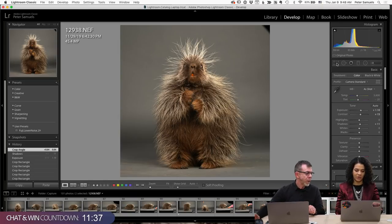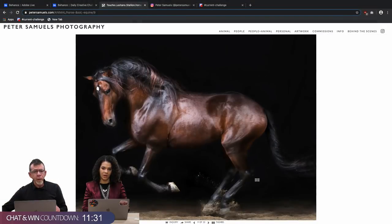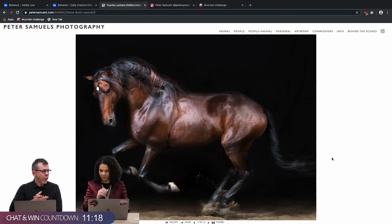Yeah, I can actually pan over here. There's one, this one here. Oh, okay, wow. That's Touche, and he's a Lusitano. He's in a giant round pen, so they can run them really smoothly, and that set was just so big.